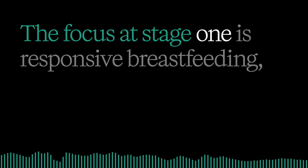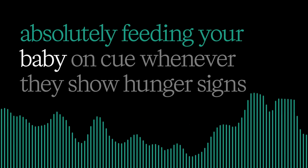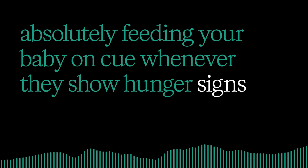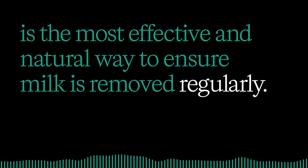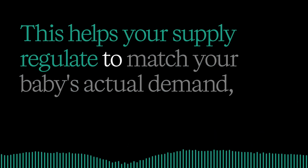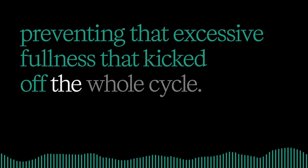The focus at stage 1 is responsive breastfeeding. Absolutely. Feeding your baby on cue whenever they show hunger signs is the most effective and natural way to ensure milk is removed regularly. This helps your supply regulate to match your baby's actual demand, preventing that excessive fullness that kicked off the whole cycle.